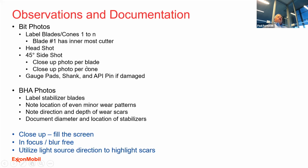And we'll show you an example of that. Note the location of even minor wear patterns and wear scars. Why? Because you're going to find out that sometimes you'll see a really catastrophic event and you'll go back and look and realize it was going on in the past. It was going on many other occasions as well.